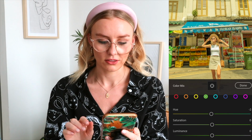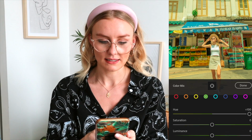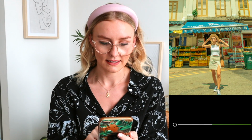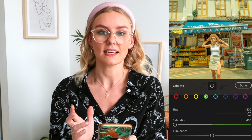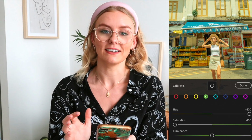Now, although we don't have any trees in this one, I still will go to greens as my first stop. So an edit that I've enjoyed doing lately is a very warm edit. So what I will do is I will whack those hues up to 100. And I like to bring my saturation all the way down. So you can see that it's given these greens a little less saturation, and more of a darker green color, which I really, really like at the moment.